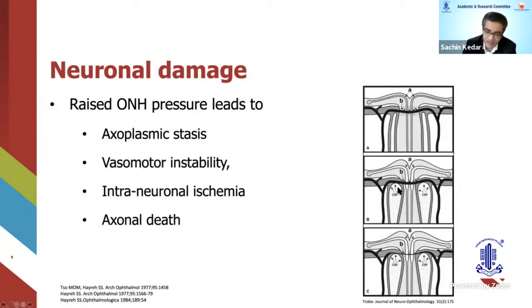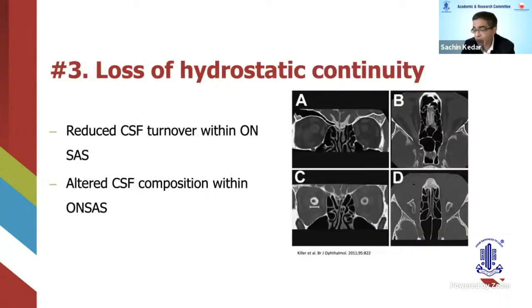So when the CSF optic nerve sheath balloons out, it causes a mechanical effect by compressing the axons, compressing the blood vessels, leading to vasomotor instability, intraneuronal ischemia, and axonal death. We also know from studies done by Hans-Peter Killer many years ago that in patients with papilledema, there might be a change in the CSF physiology within the optic nerve sheath itself. It is possible that there is reduced CSF turnover, as you can see in patients without papilledema and with papilledema, and the CSF composition is changed with some inflammatory components as well.